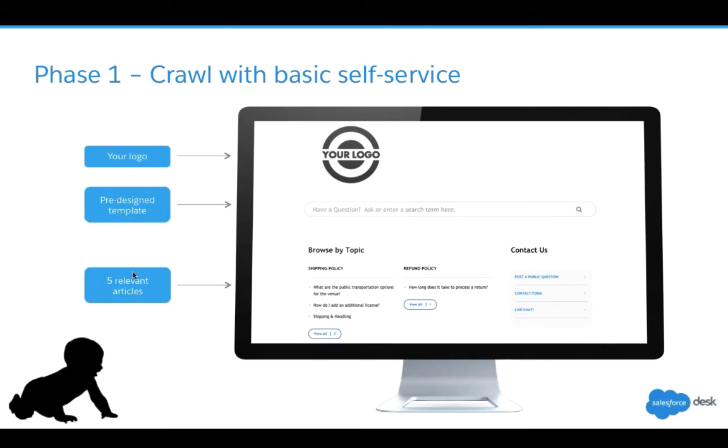Remember, you want to build this muscle memory of your customers knowing that there's self-service available. As you continue to grow, as more issues continue to arise, you can create articles as you go. Don't feel like it needs to be 100% or 50 articles from the get-go.